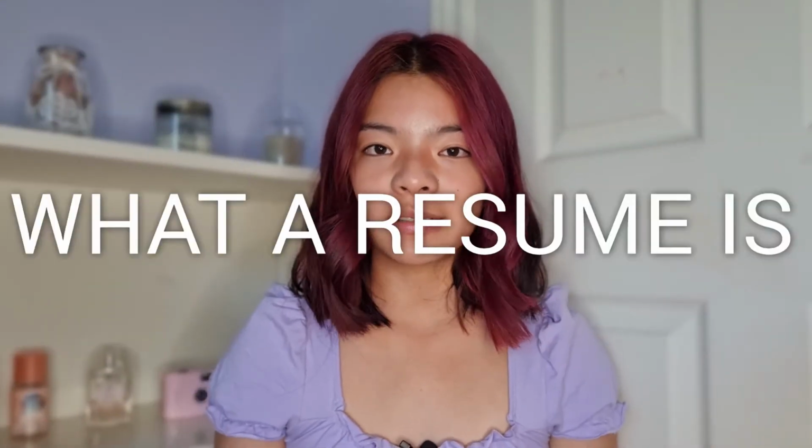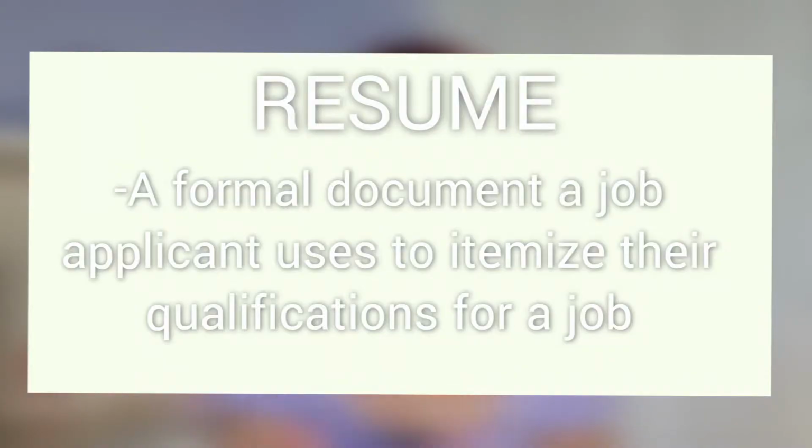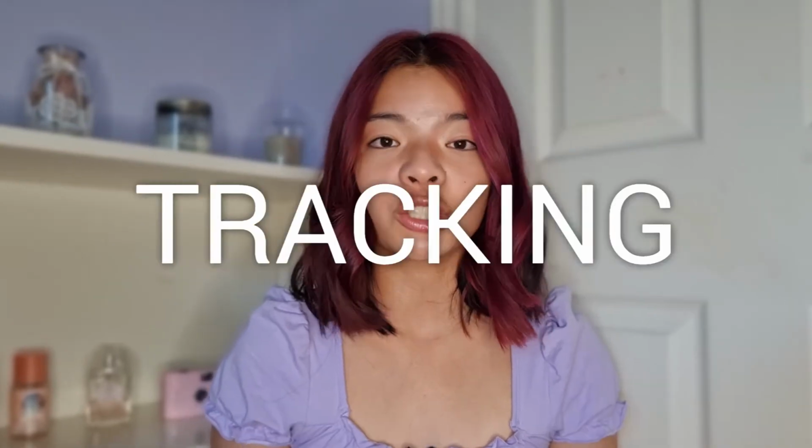So let's just start off by saying what a resume is. Basically, it's a formal document a job applicant uses to itemize their qualifications for a job. You're basically saying, hey, here's everything about me professionally, and this is why you should hire me. Generally speaking, there's a software that will filter our resumes using something called ATS, aka Applicant Tracking System.